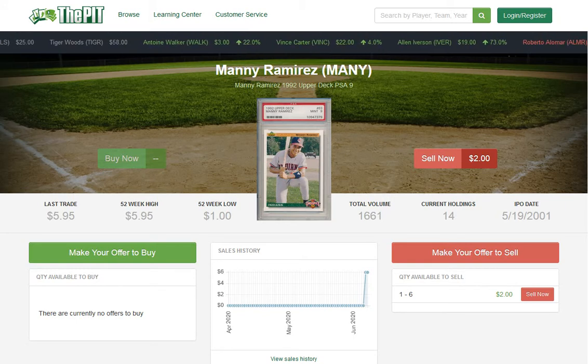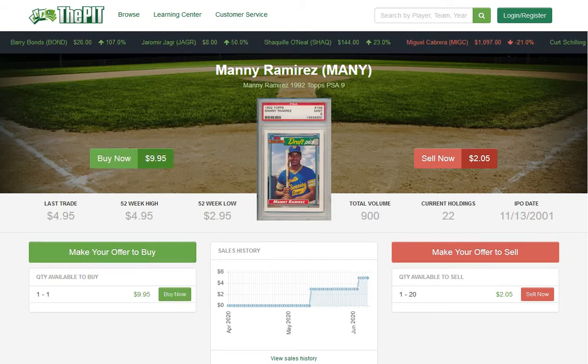But just the fact that people are willing to start buying these in PSA 9 shows you that people are willing to collect even some of the more common rookie cards. It was before people really were only collecting PSA 10s. If you're looking to pick up a Manny Ramirez rookie card, especially one that has him in a major league uniform, this is definitely a good choice. The Pit does have 14 of those in stock.